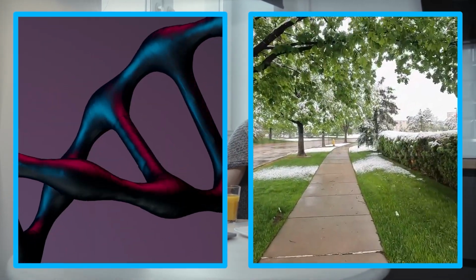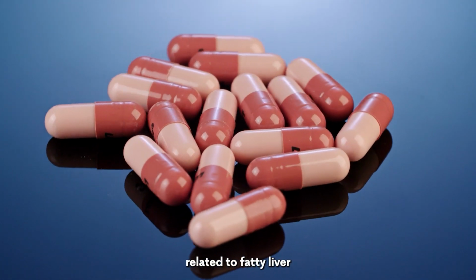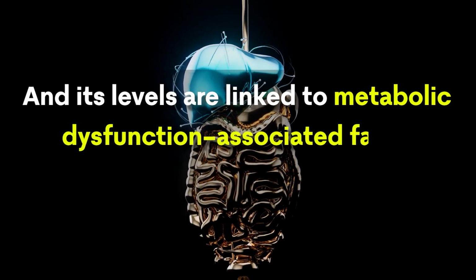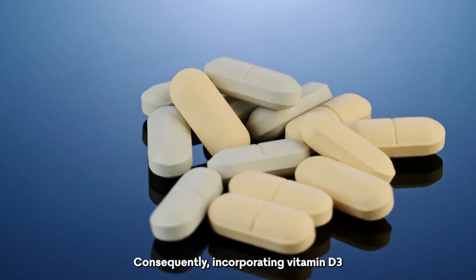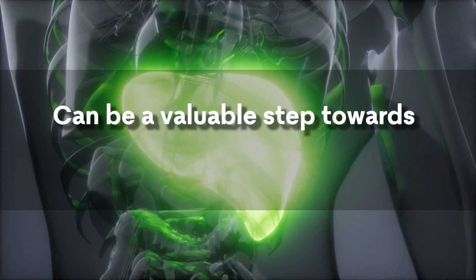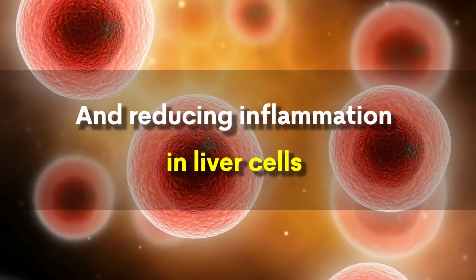Also, vitamin K2 plays a role in various processes related to fatty liver, and its levels are linked to metabolic dysfunction-associated fatty liver disease. Consequently, incorporating vitamin D3 and K2 supplements into your routine can be a valuable step toward improving liver health and reducing inflammation in liver cells.